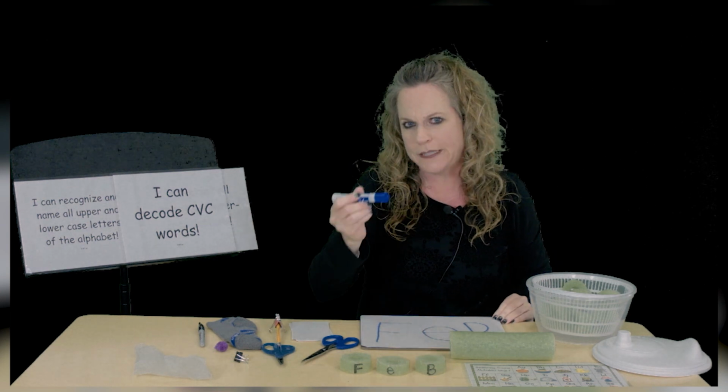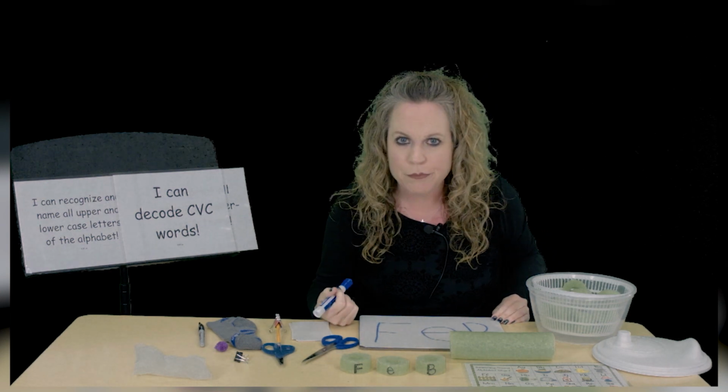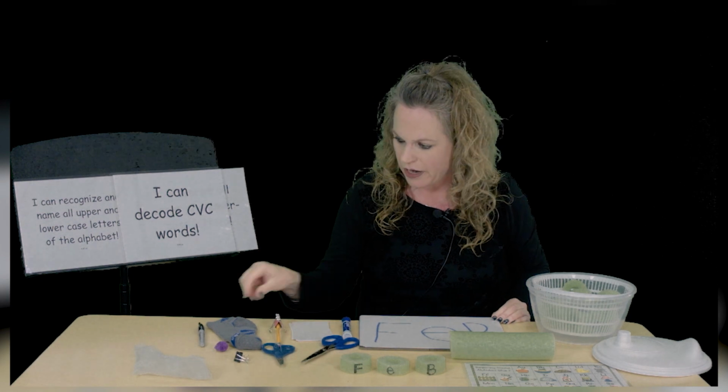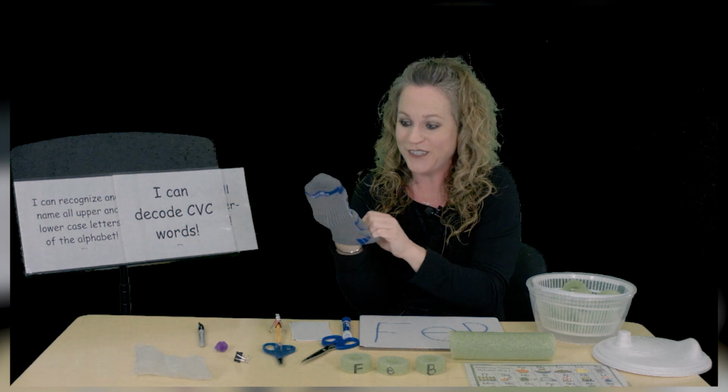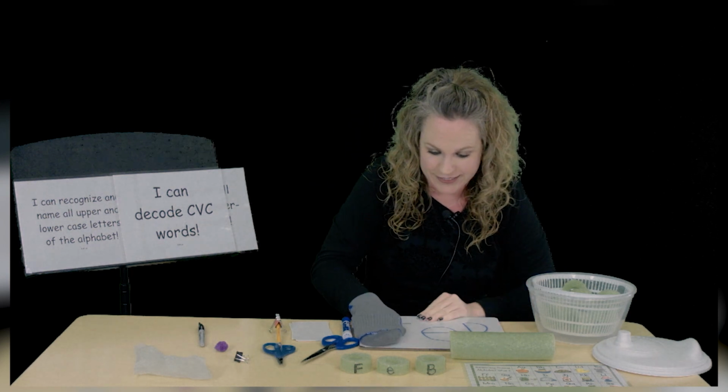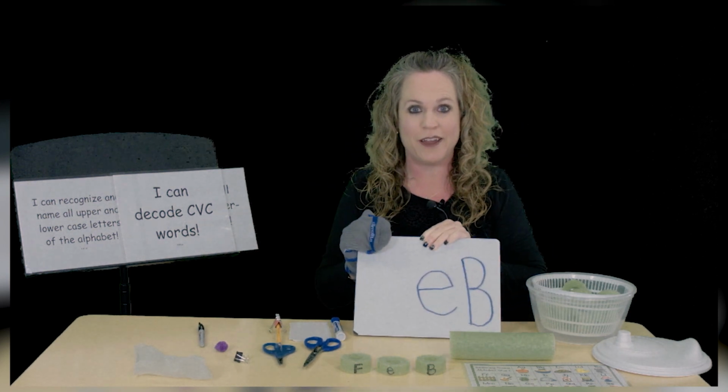Now, if you've used a dry erase marker on the bathroom mirror, you probably want to clean it off. Maybe you have a sock at home that you can't find the match to. I really like to use socks to erase when I use a dry erase marker.